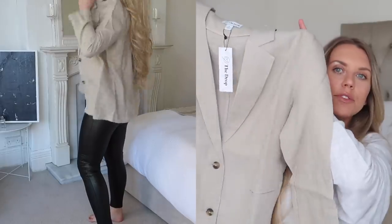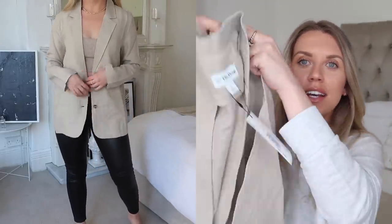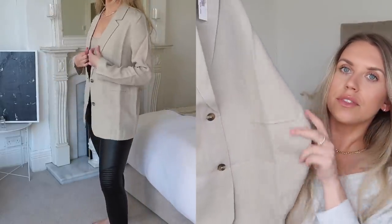Another one I picked up from The Drop is a very similar color actually, but this is a linen lightweight blazer. So this definitely is spring summer, and definitely nice and lightweight and floaty and comfortable to just throw on over a pretty white summer's dress. Just again, as that added layer, it's got the tortoiseshell buttons, which I think works really nicely with this kind of beige color.